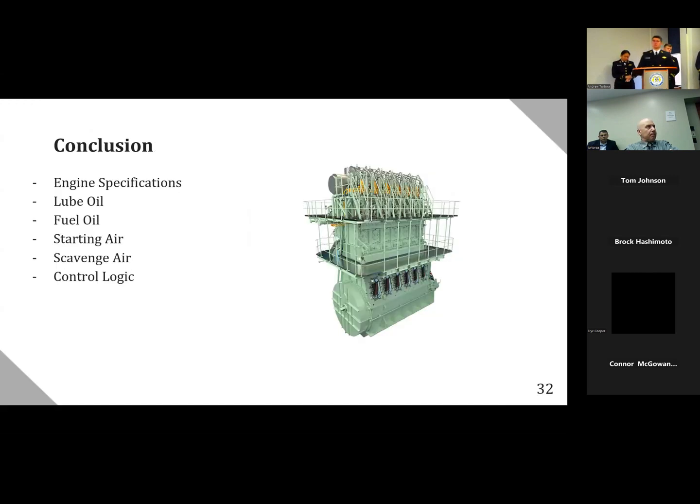In conclusion, what we presented is the BMW main engine for LPG. What we've gone over is engine specifications, lube oil, fuel oil, starting air, scavenger, and control logic for this engine with an LPG ammonia tanker from Long Beach to Hawaii. Thank you.